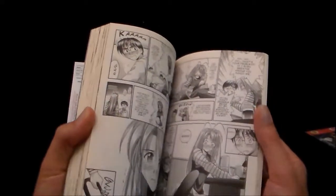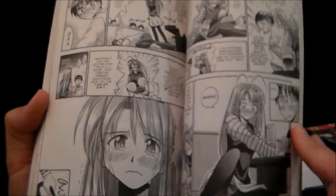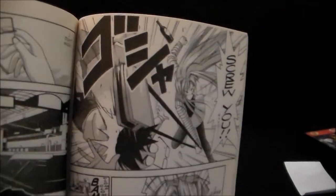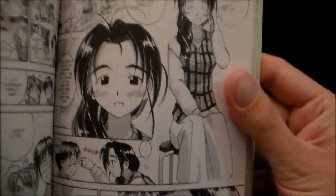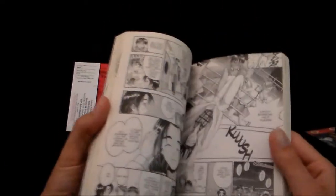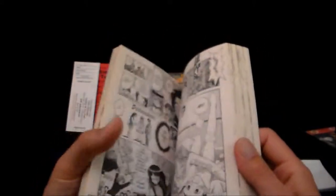I do enjoy the Love Hina. A lot of really silly moments, be it an upskirt or watching Naru here just kick the shit out of Keitaro, as she always does. Man, what a violent girl. And all the little scrub extra girls that never stood a chance. I always thought this girl was one of the best, though. She's such a fun character. Yeah, it's fun. Good stuff, good stuff.